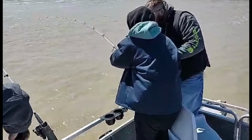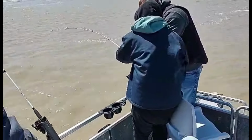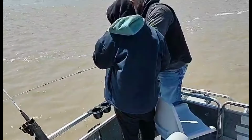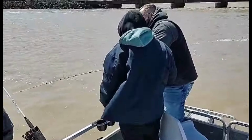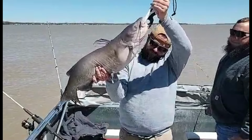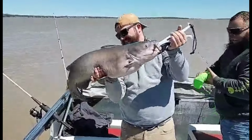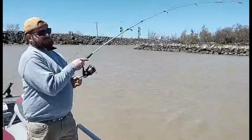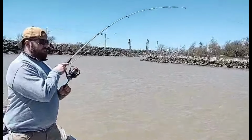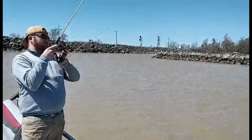You got your fish or a snag? I think he might have another personal best. I think he's reset his personal best about three times so far this trip, so that's a good day. It's getting one after another now, but still need to get a double going.